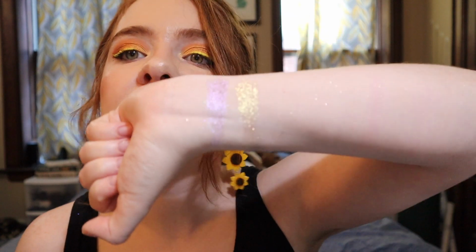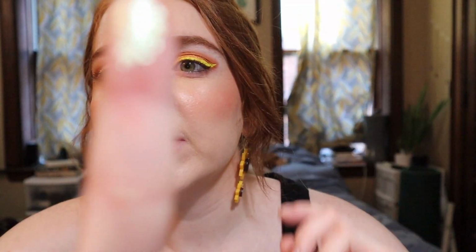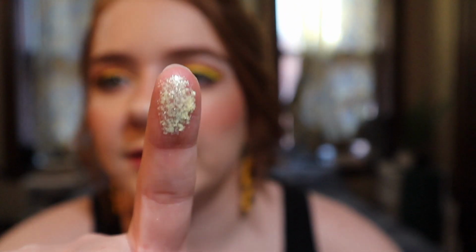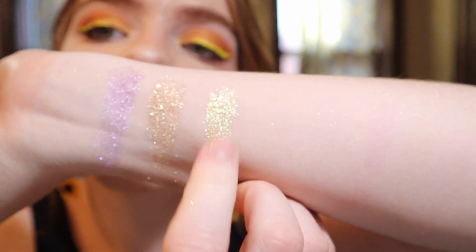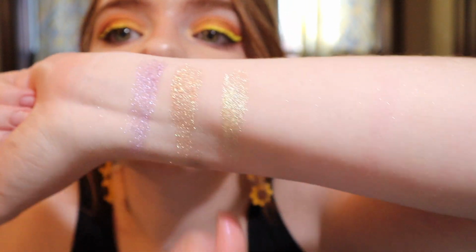This one, I guess, has a little bit of pink to it. This one is more like, I don't know. We'll see in the swatch. Oh yeah. Okay, these look different next to each other.